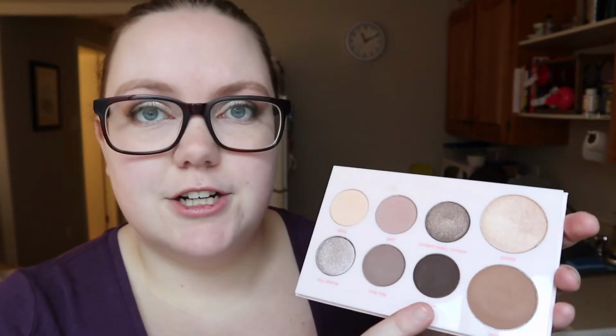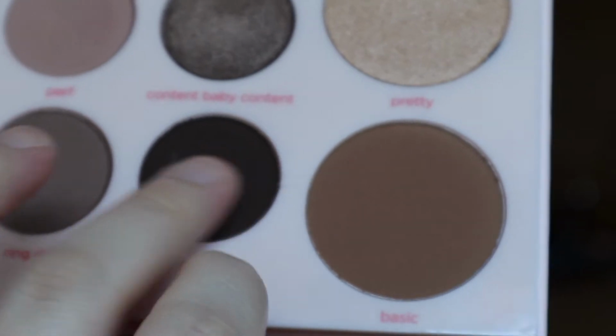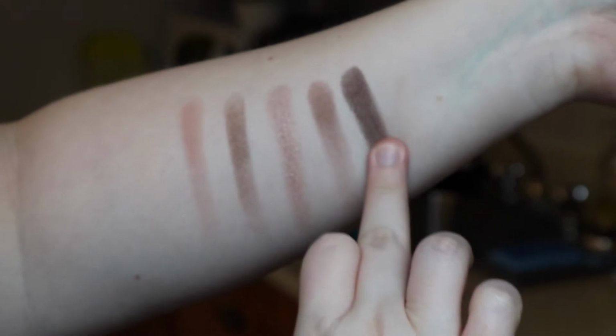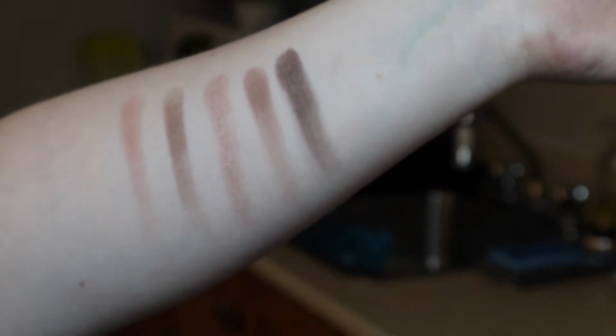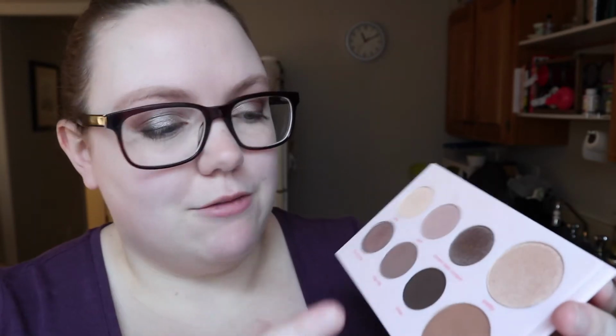And then the last eyeshadow we have here is Chloe. Chloe is a very dark, beautiful espresso kind of brown, and this one had the most fallout. It scratched really easily from my nail, but it's very pigmented. It's a very flattering brown shade. It almost looks blackish, like it's great for smoky eye. So if you are doing a darker, more nighttime formal look, I would personally use more of this one than I did today, but it is really nice. I do really like it. I'm glad it's included in the palette.